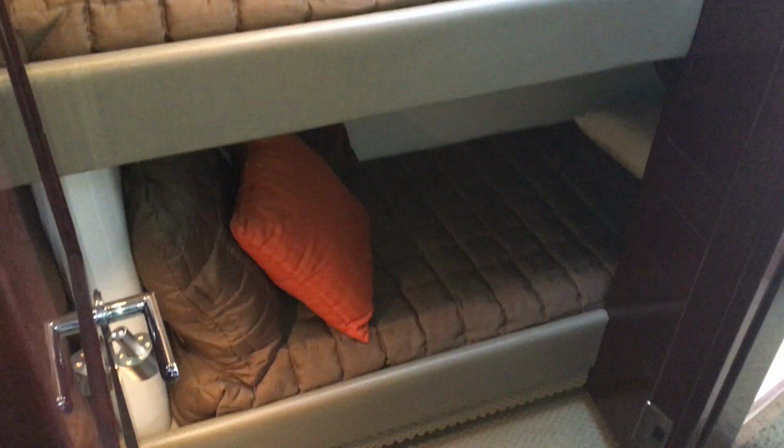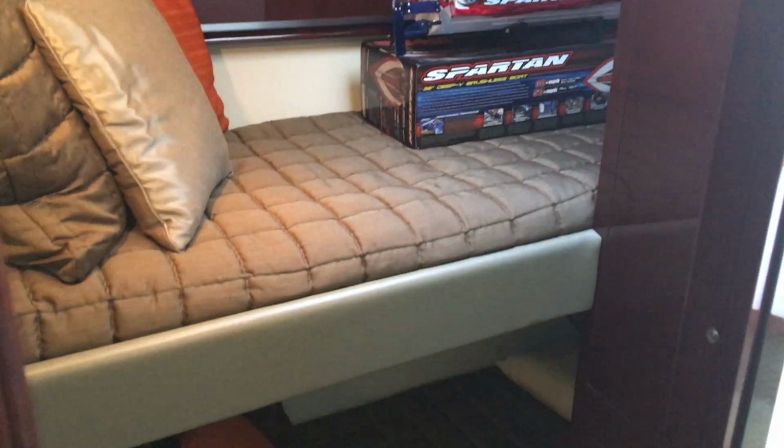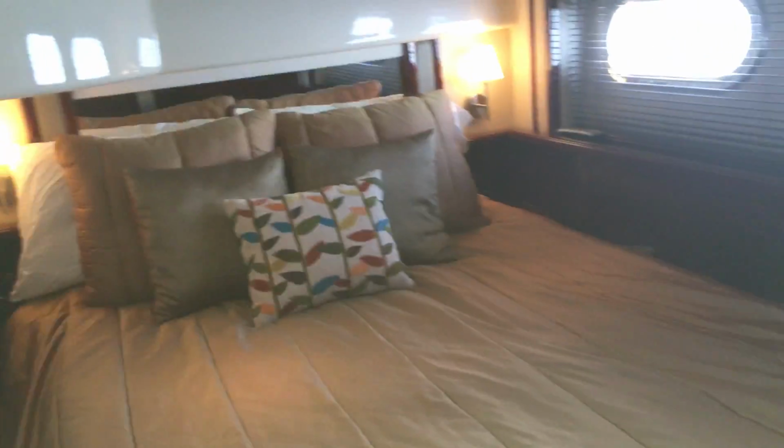You'll notice here on the starboard side, you've got twin bunks. Each bunk has its own TV as well at the footboard of it. Nice hanging locker inside there. And then you'll notice here, in the mid berth, on the port side, you have a full-size bed with a nice hanging locker in front of it as well.